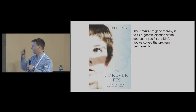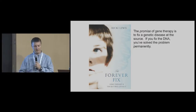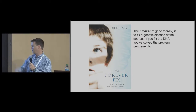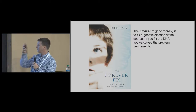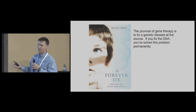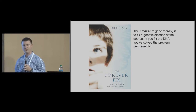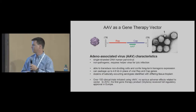I'll start with this introduction, and if you're interested in understanding gene therapy from the very beginning, this is a really good book called The Forever Fix by Ricky Lewis. The promise of gene therapy, of course, is that if you fix a genetic disease at the source, if you fix the DNA, then you've permanently solved the problem, hence calling this a forever fix. That's the hope, and that's the dream, and that's what we're trying to get to.